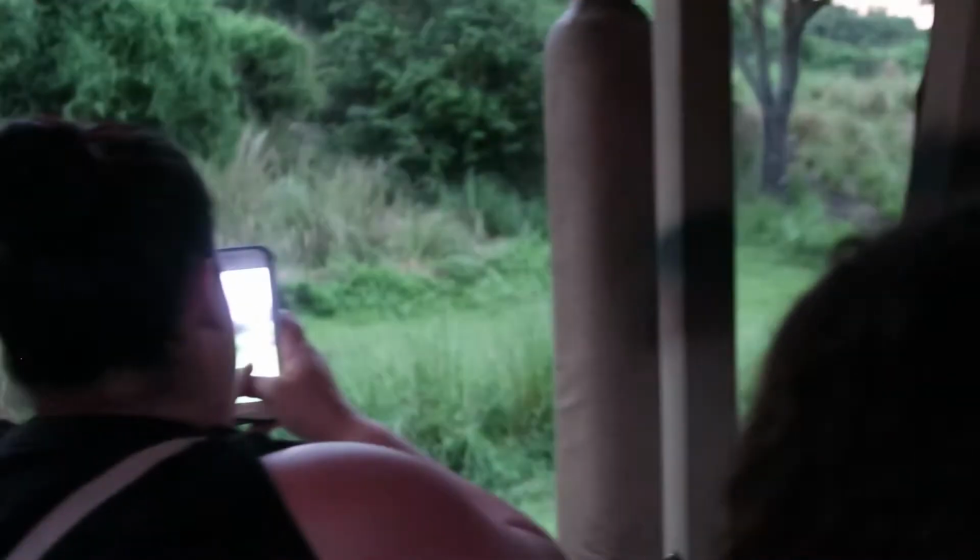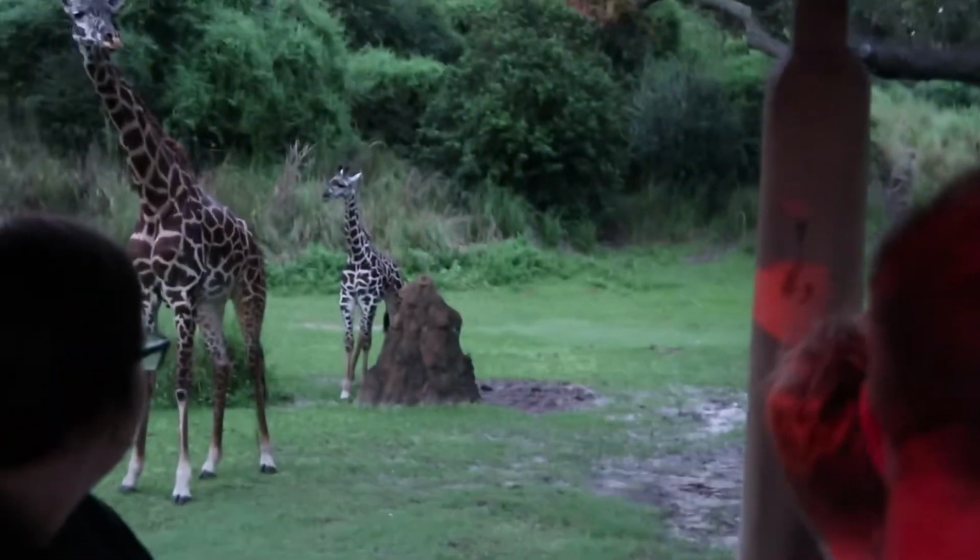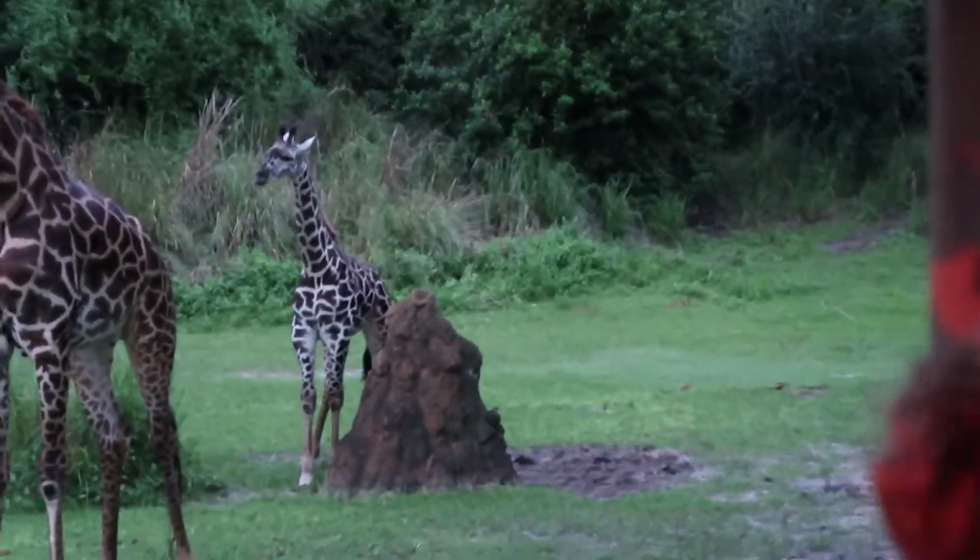Now coming up to the left, it also looks like we found a tower, folks. A tower is another name for a group of Maasai giraffes. They actually need very little sleep. They spend about 16 to 20 hours out of their entire day standing and eating.